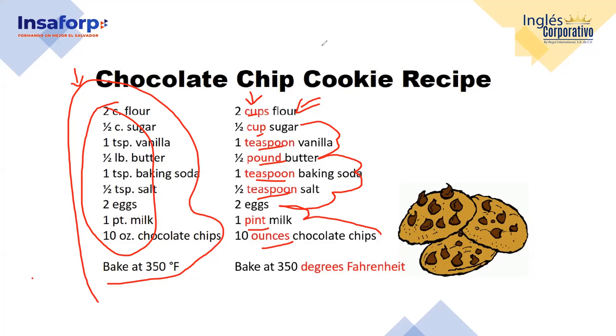Yes, Elsie. Tablespoon es cucharada y teaspoon es cucharadita. Yes. Okay, the teaspoon is smaller than a tablespoon. That is bigger. Okay?